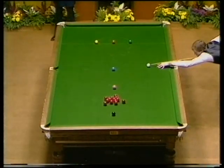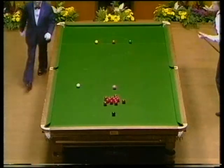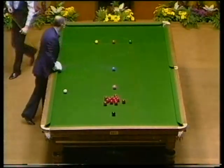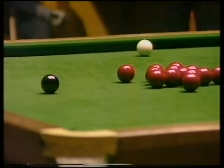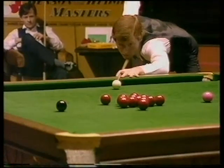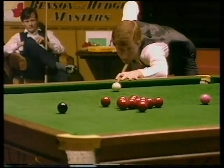Still red at the back of the pack, which is pottable into the right-hand corner pocket. And what a test of nerve and character this is for Davis. He had his chance to clinch the match in the last frame, but now he's got to do it all again.